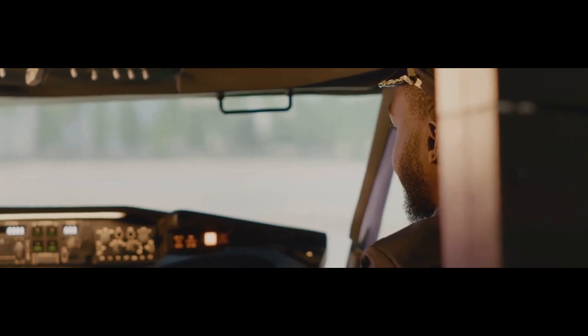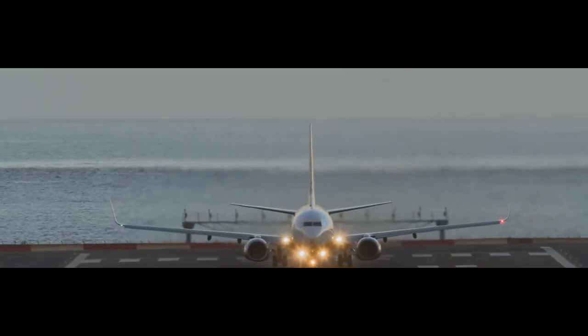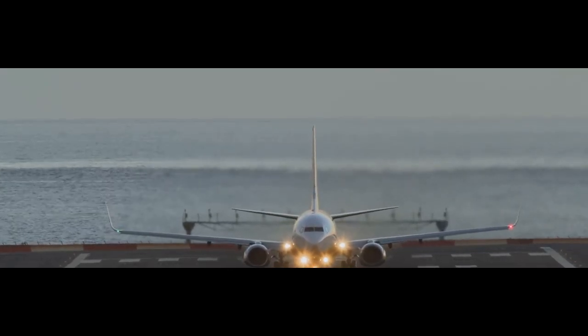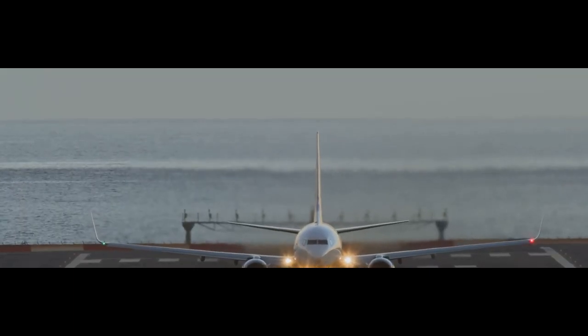A highly experienced test pilot, the bravest of the brave, straps into the cockpit. The engines roar to life, the smell of jet fuel hangs in the air, and slowly, gracefully, the airplane lifts off the runway for the very first time.